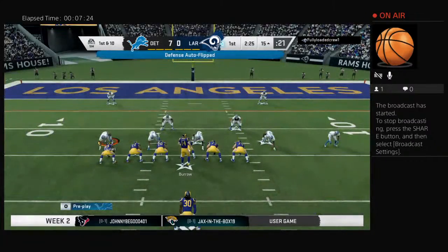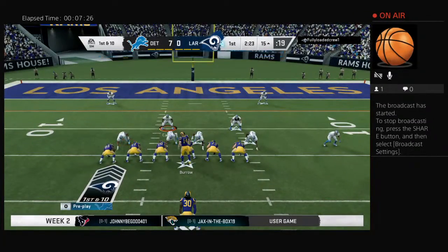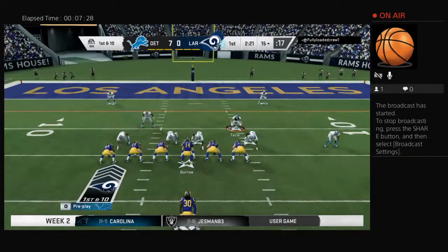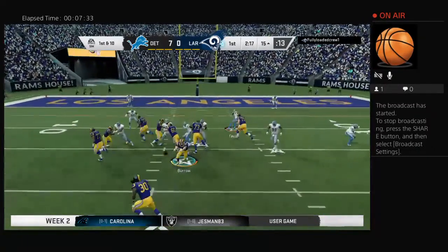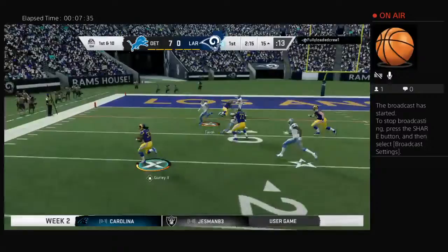On the double. Hard. Don't get nervous now. We ain't beginning to turn you up. Don't get nervous. He's crashing. Let's go. On first down, it's Gurley.